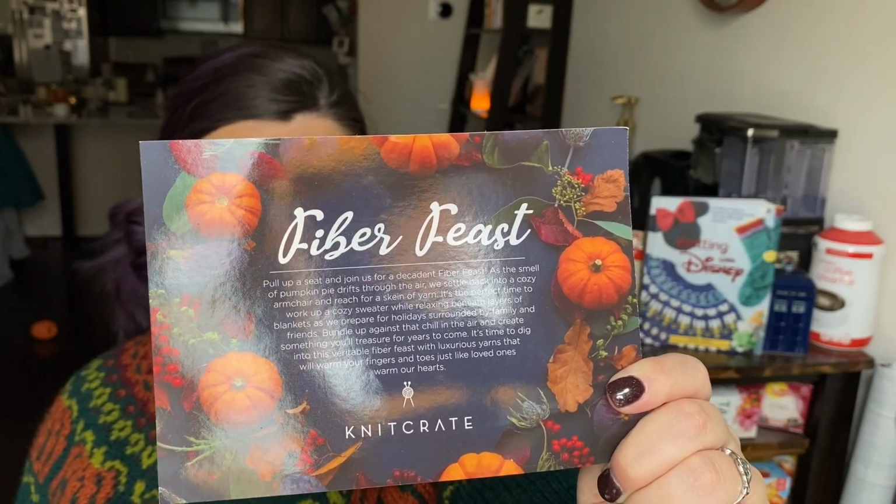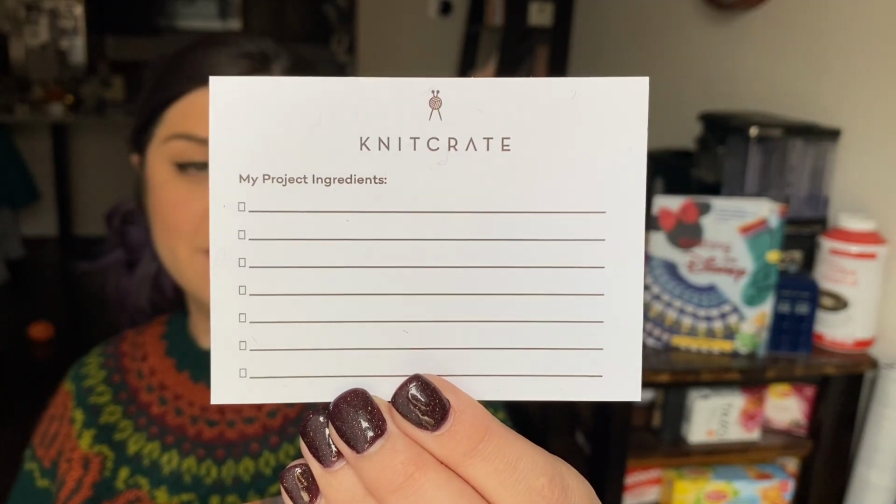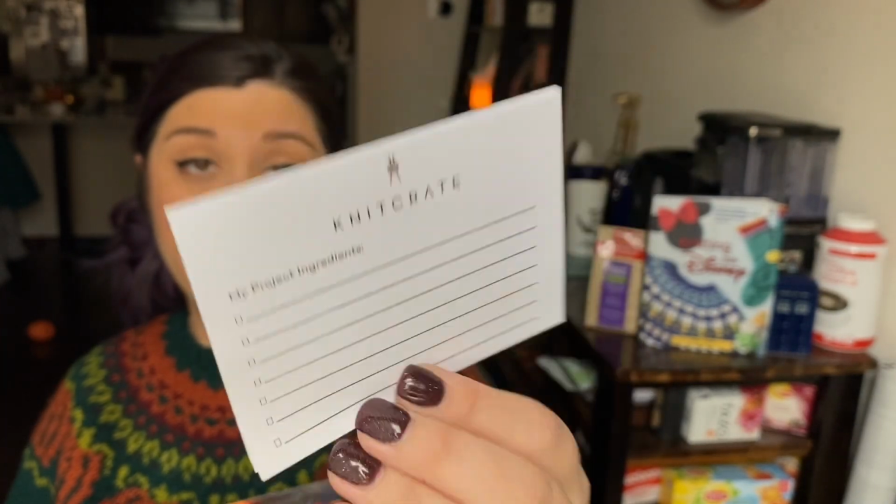and in here I was able to get these little Fall Feast project ingredients. Really cute. If you were writing something down for someone, these are Post-its. So you can just write down notes and then slap it on things. I love Post-its. But this orange is fantastic.